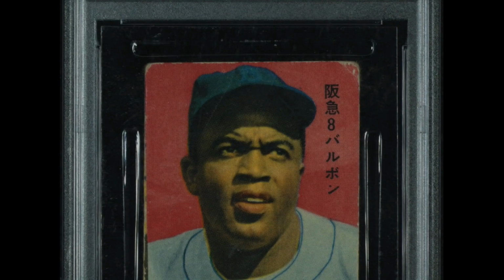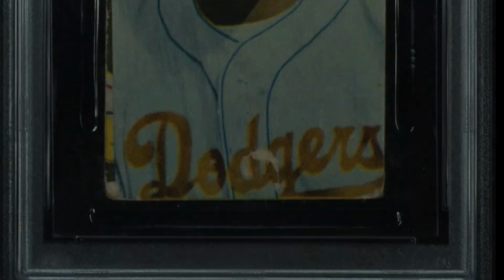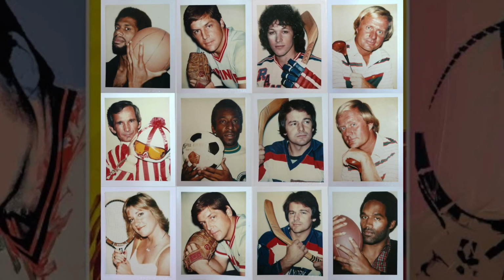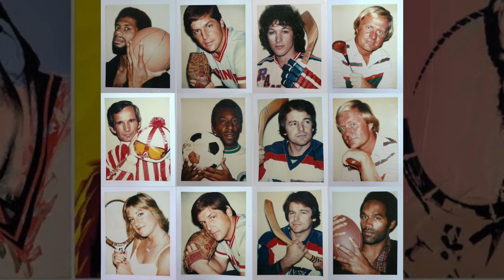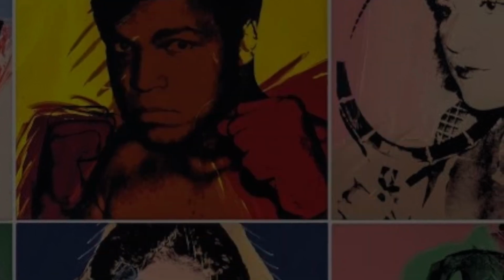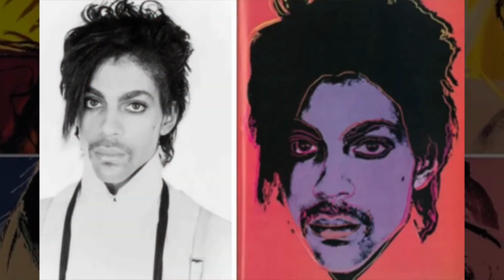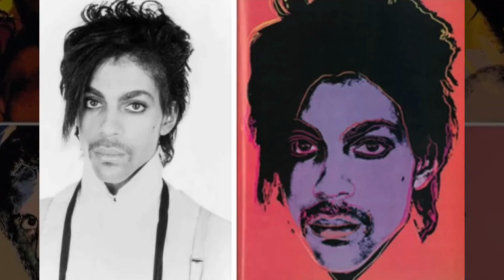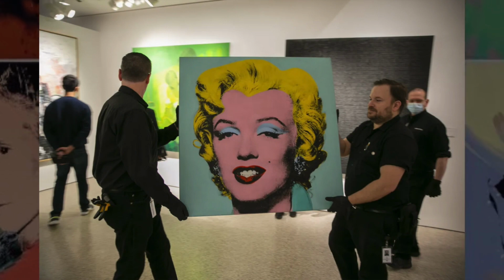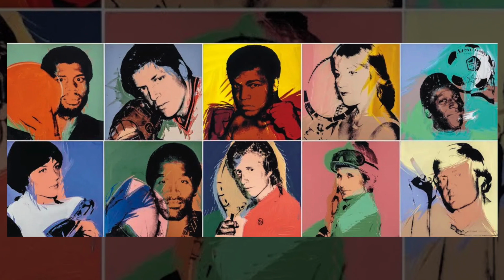Now, onto the card. The 1958 Menko Doyusha Jackie Robinson. The Japanese artist that designed this card for the 1958 Menko set had an amazing Andy Warhol style of artwork. Warhol would take an original photo, remove the background, and replace it with a hot pink or bright yellow or faded teal color. We know it as a pop art style of art. As the colors fade over time, it creates a piece of artwork that our modern technology simply can't reproduce.